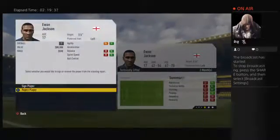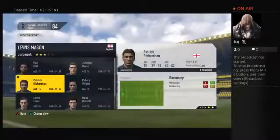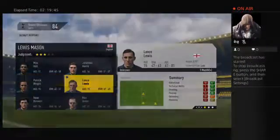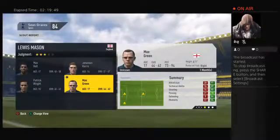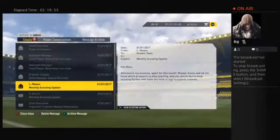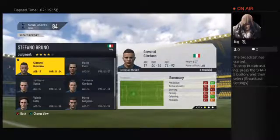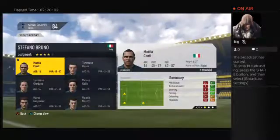Bottom of the table and falling are West Bromwich Albion with 14 points. And then reading up the table, second bottom rising up the table are Sunderland with 15 points. Third bottom, Southampton with 19 points, but only behind on goal difference. Fourth bottom, Leicester City with 19 points, but only behind on goal difference. Fifth bottom, West Ham United with 19 points.